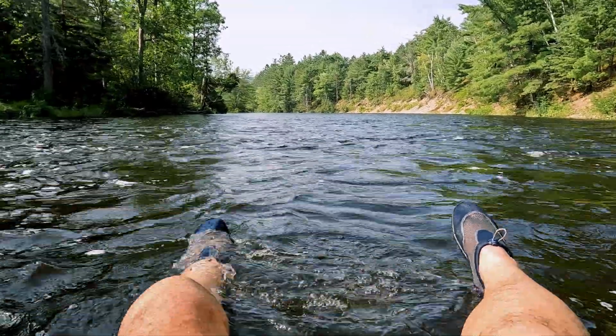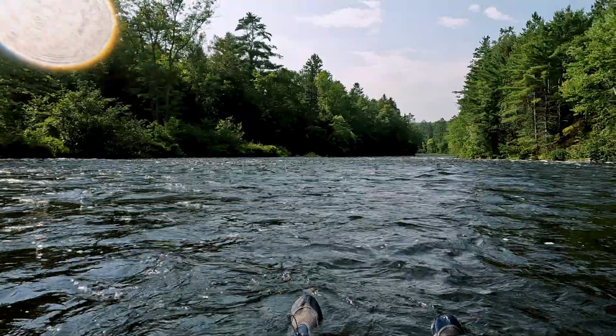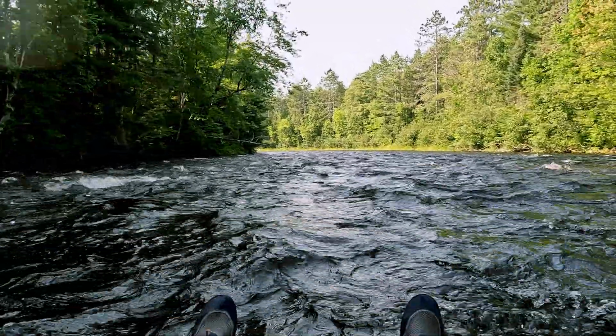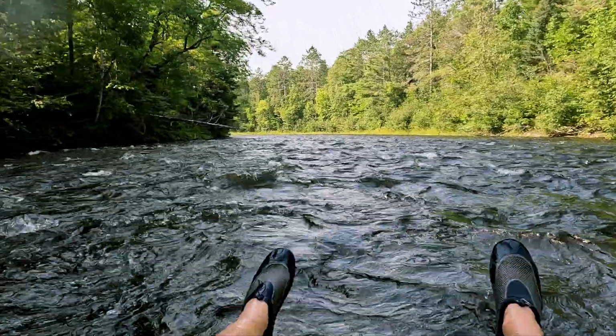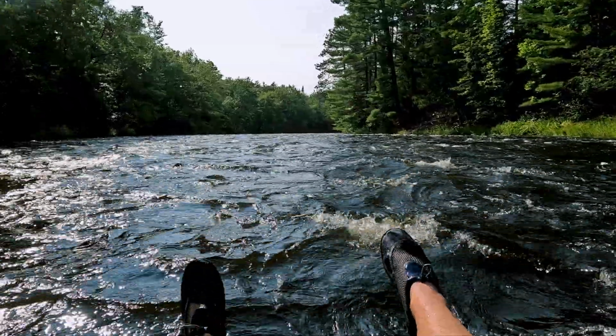So we're on the river now. So we're now in the more quiet, the true lazy river stretch. But it's going to pick up again in a minute, so let's go. Compared to a year ago, the water is much higher, so as a result it's not as fast. So it's not scary at all anymore, so definitely recommend it. Now it's pretty tame.